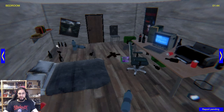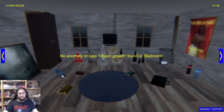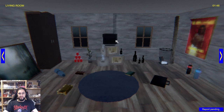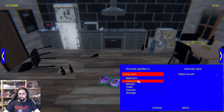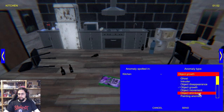3 cans. Broken one. Painting is fine. Chair is here. 2 green things. Okay, no, 2, 4, 1, bottle, rug, briefcase, painting. Here is object growth, the bottle is too big, CRT, 9 cans, 3 bottles, water. Is the water, no, the water is not too big. The Coke is too small. Kitchen, shrinkage.